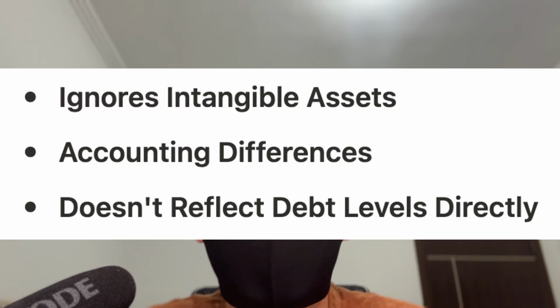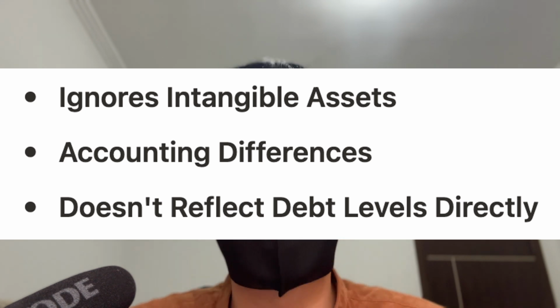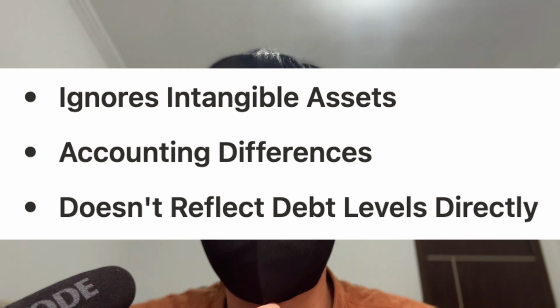However, the P/B ratio isn't perfect. It has limitations, like ignoring intangible assets. Book value primarily reflects tangible assets, like buildings and equipment. It doesn't capture the value of intangible assets, like brand reputation, patents, or intellectual property, which are crucial for many modern companies, especially tech or service firms. This makes P/B less relevant for these types of businesses.